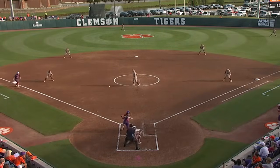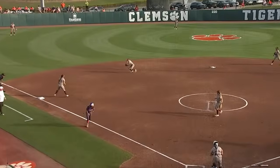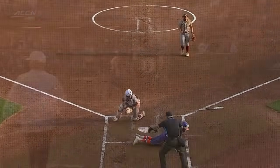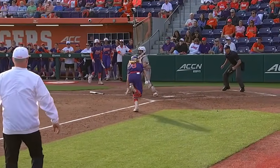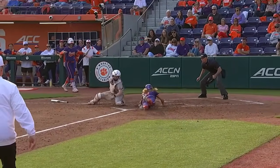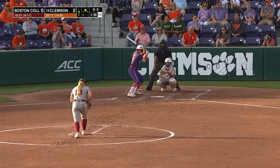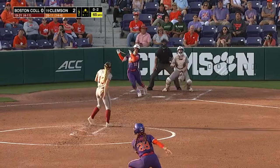Yep. See right there, and you see Brockenbrough just takes off. And look at this slide. The only thing that was touchable was her hand. The rest of her body was out of the wingspan of the catcher. And as you see, she gets in there. You watch right here, watch her front foot. So it comes off the ground.